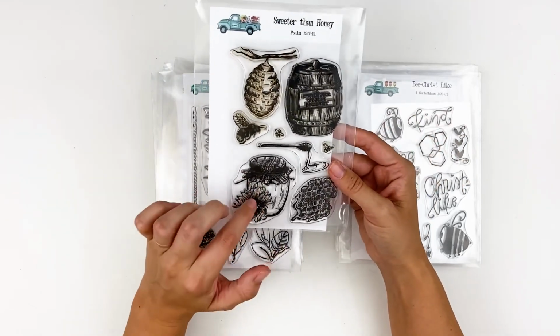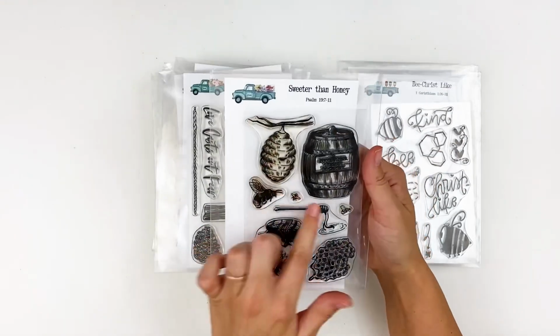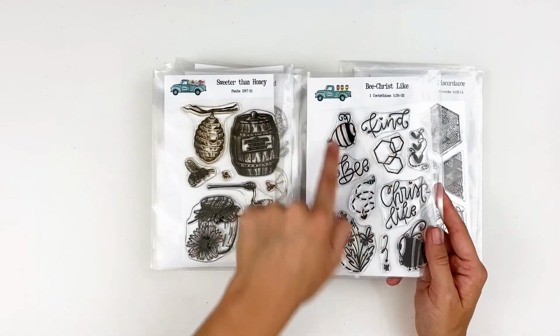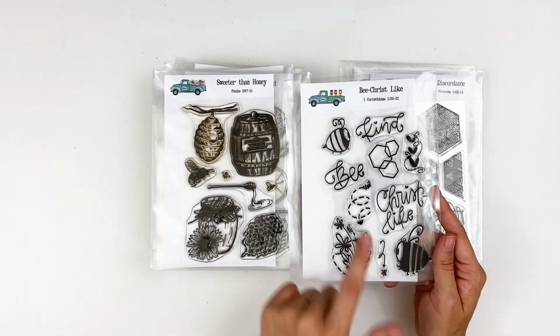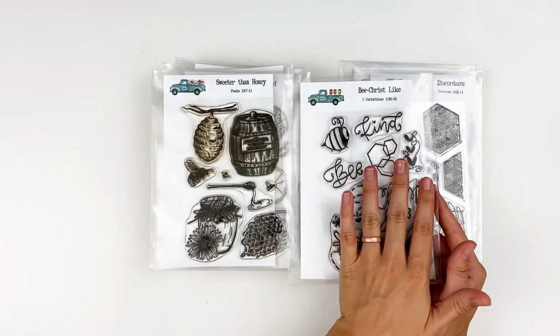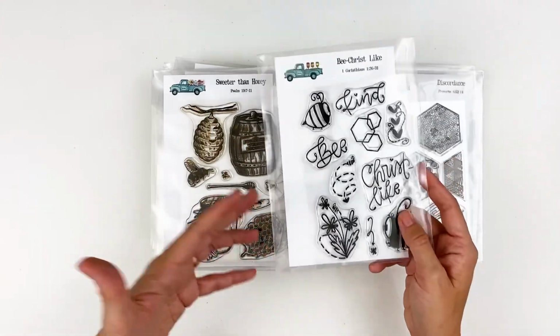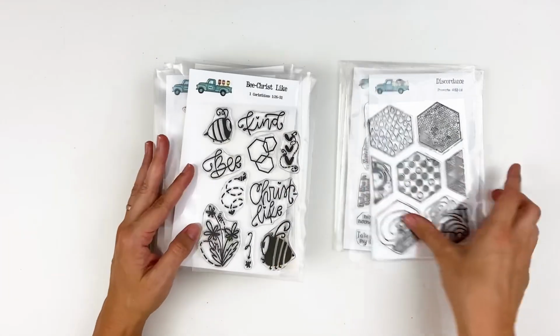That would be a great technique with this particular stamp set, but it was cute and had really cute bees in there. There are totally different bees in here, but there are the little hexagon pieces, so maybe this is more your style, or maybe this is more your style. You might not use them both together, but to give you guys some ideas, I wanted to share both of those.